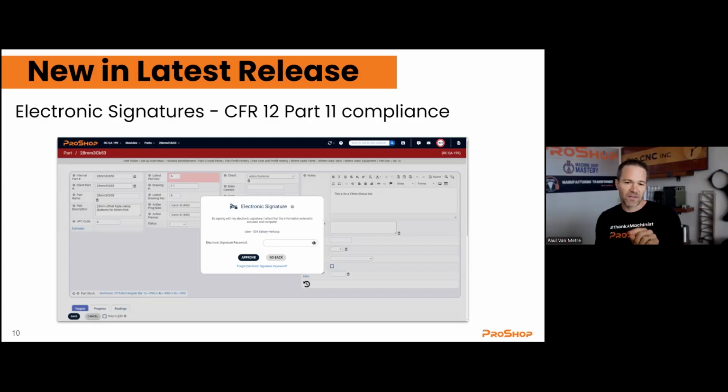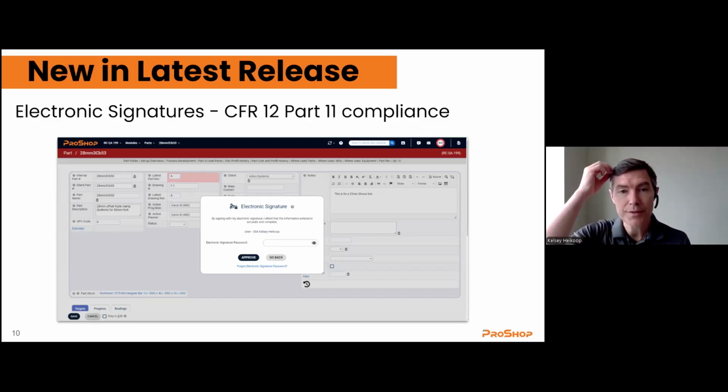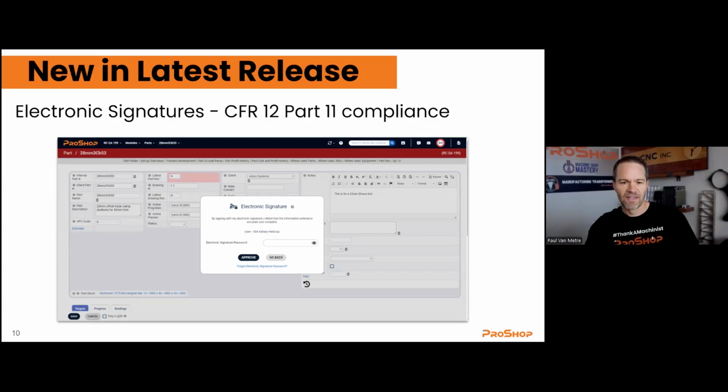And just to be clear, this electronic signature password is different than your ProShop login. So it can be a shorter code or a pin number type of thing that people can manage themselves. Is that right? Yeah, you can set that electronic signature password differently. You could set it the same, of course, but that is a component of being able to independently control your electronic signature password. Awesome. That's a good one.